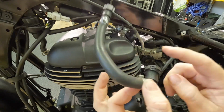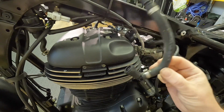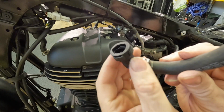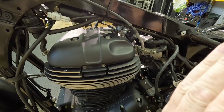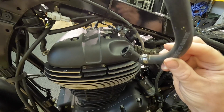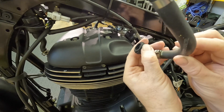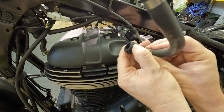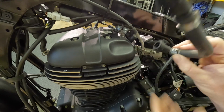You may find it easier to remove the other side, which is on the fuel injector. It's not the same. This side, not that, has one button. So it's on the side that's facing you. So just one button, not two. But same thing. Push, squeeze hard, and withdraw.